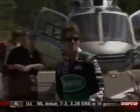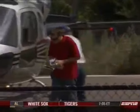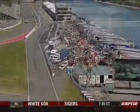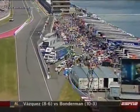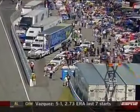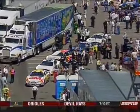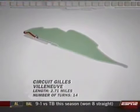Talked about the guys with the planes and helicopters and all the rest shuttling up here from practice at Pocono. David Reagan arriving a little bit earlier along with Carl Edwards, Jack Roush piloting them up here in a very fast airplane. There's David Ruderman making his way in from the helipad as well. So those three drivers here, though Burton, Harvick, and Greg Biffle will not apparently make it in time for this Busch Series qualifying session. 14 turns, a little over 2.7 miles around the circuit Gilles Villeneuve.